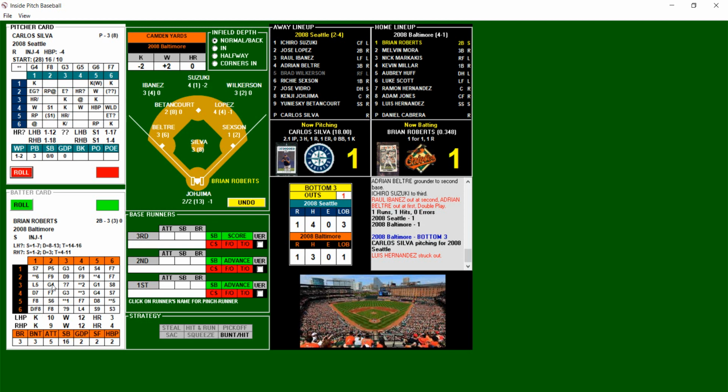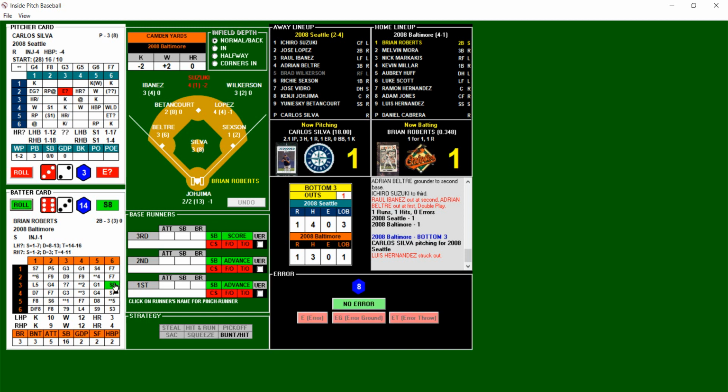Struck him out, and we flip over to the top of the order. Here's Brian Roberts, who's 1-for-1 on the day with a run scored. Here's the pitch. 3-2, actually, sorry, that is a possible error. 6-3, and that is a single out there to Suzuki. Suzuki's error rating is a 1. That's an 8, no error there. And Brian Roberts is on with a base hit.